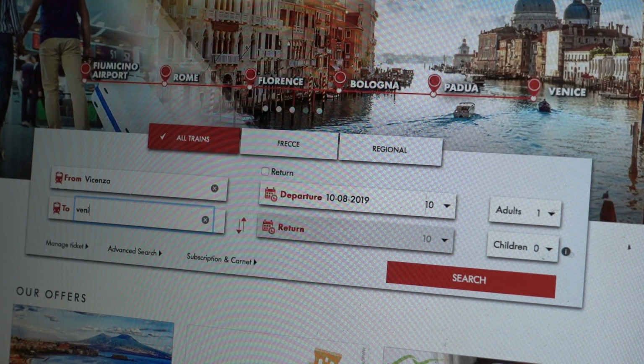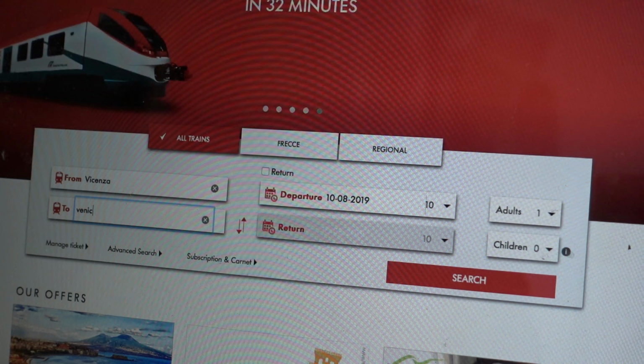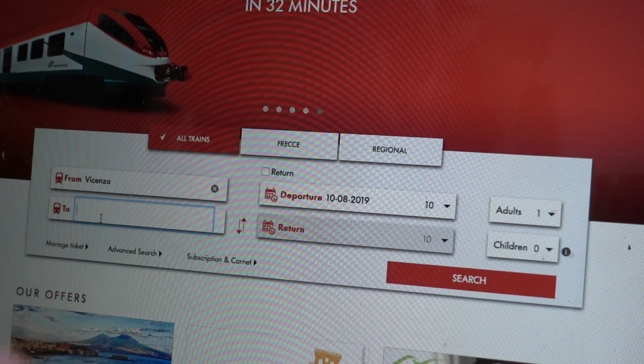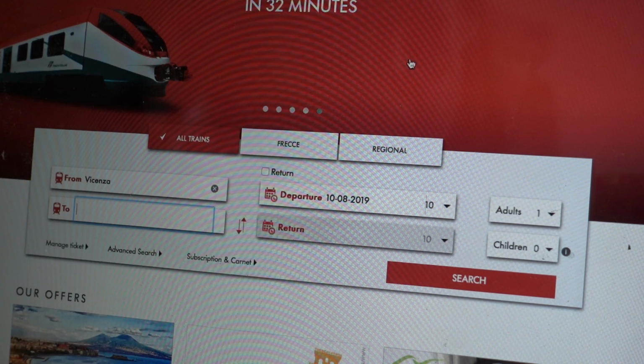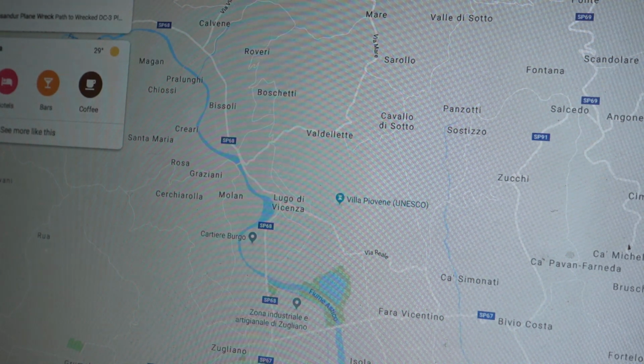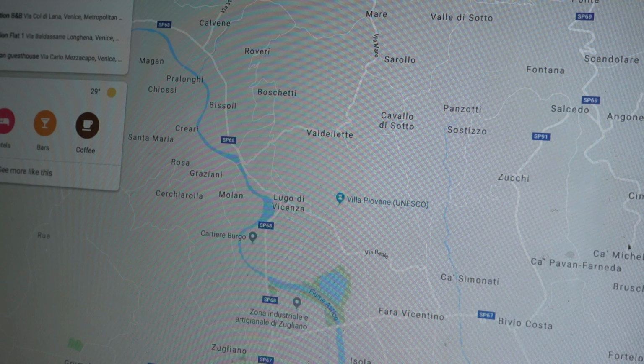For example, if we try going to Venice, you can see Venice doesn't exist in their list of options, because that's not what the station is called on their website. So if you know what the station is called, like in Italian on their website, you can just put that in. But if it's your first time and you're not sure, just go to Google Maps and look up Venice train station, for example.